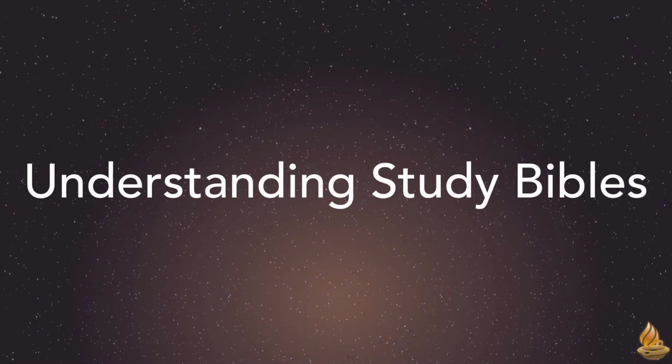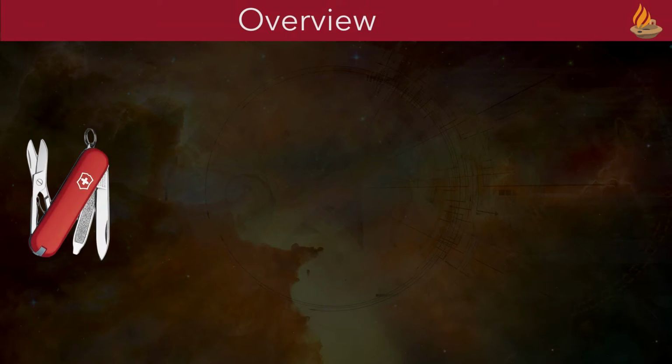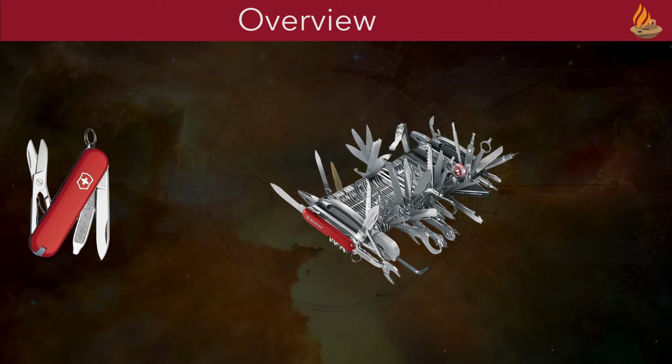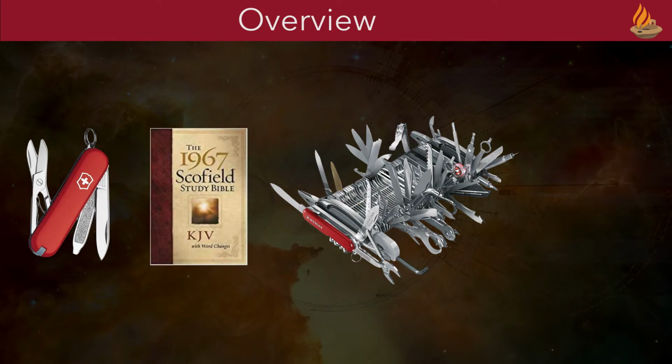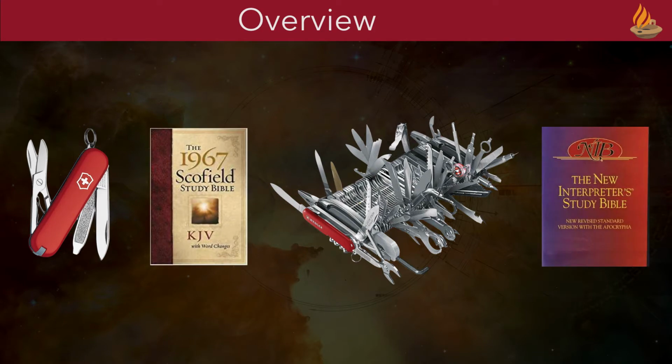Understanding Study Bibles. Study Bibles are a bit like pocket multi-tools. They offer their users more than just a knife, but how much more ranges from just a little, like this Victorinox Classic, to a whole lot more, like this Ultimate Swiss Army Knife by Wenger. In the same way, a study Bible offers more than a Bible translation. It's filled with helps, but these vary from just a basic set of notes and cross-references to more tools than any of us are likely to need.